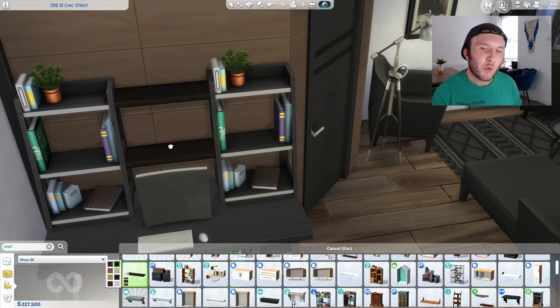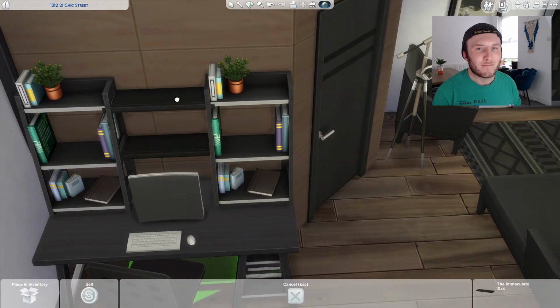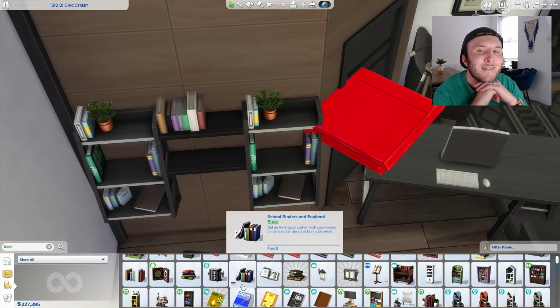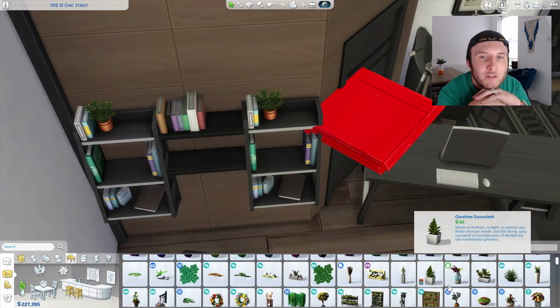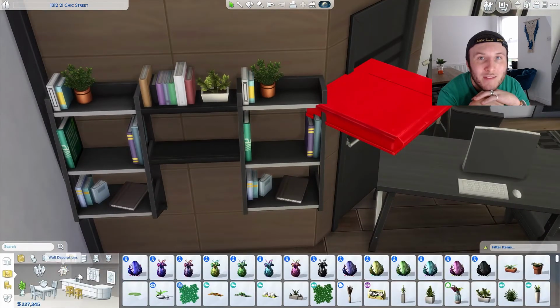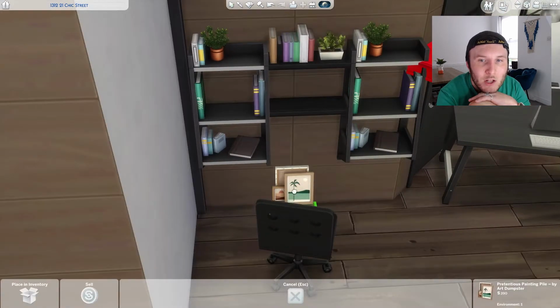A little shelf for more clutter. Ha-ha! Absolutely love a bit of cluttering. Don't you? Why do you not love a bit of cluttering? Who doesn't love a bit of clutter? Love that little shelf. OMPS shelf, whatever it is. The little red shelf. Bestest invention a modder has ever created. For clutter. Love a bit of cluttering. Can I make it any more obvious? So silly.